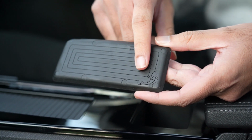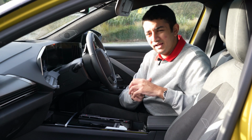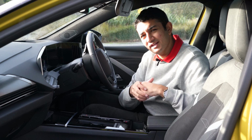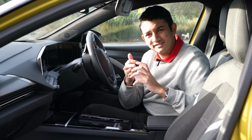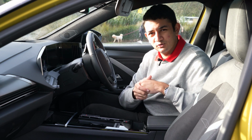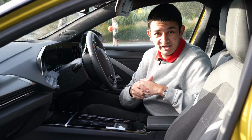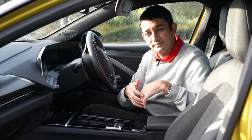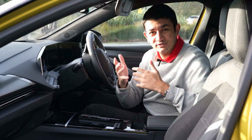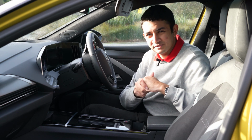And then around the back and some of the other rubber bits, you'll find, I guess, other forms of sharks like PSA or DS or some of the other brands from that Peugeot Citroën group. Because of course, no matter what Dave said, this Astra was developed while Opel was under ownership from the PSA group, which of course is now Stellantis. Anyway, back to the Opel specific stuff.